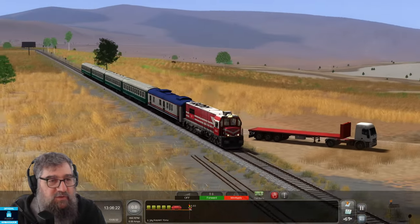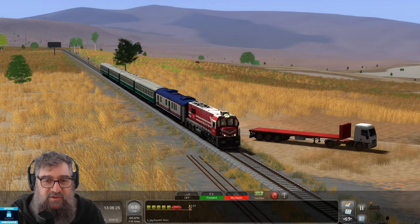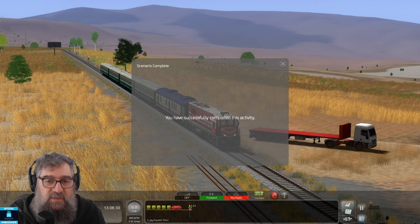Looks like they're planning on taking the line further at some point. I suggested to A&D that he should build the electrified version of this as a second release, because it would be cool. You have successfully completed this activity.